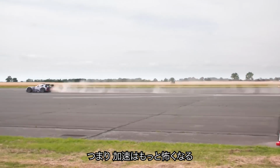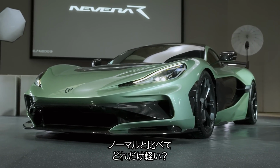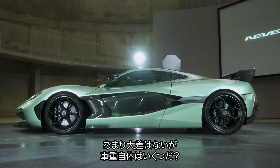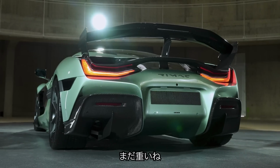So this is going to be even more scary. Is this car any lighter than the standard Nevera? Yes, it's 35 kilos lighter. Okay, but that's not much really, is it? Because how heavy is the car overall? The car is 2,265 kilos. So still pretty heavy then.